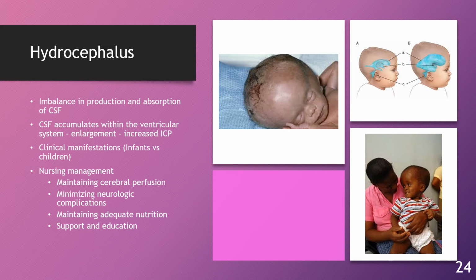Clinical manifestations with our children are usually depressed eyes. They have those sun-setting eyes, like we've talked about. Remember, sun-setting is an indication of increased ICP. So you'll see those sun-setting eyes. The pupils are usually sluggish with an unequal response to light. They may complain of headaches and nausea. Nursing management is going to focus on maintaining that cerebral perfusion, making sure we're minimizing any neurological complications, and making sure they have adequate nutrition, support, and education.